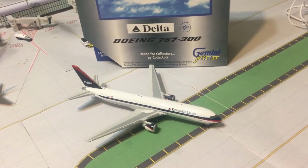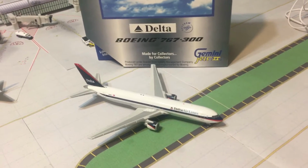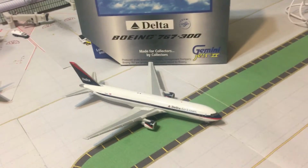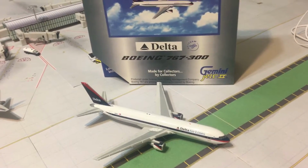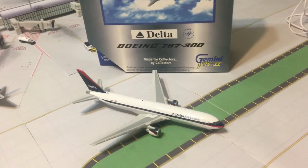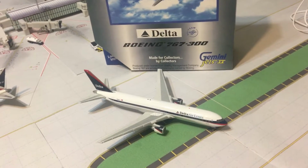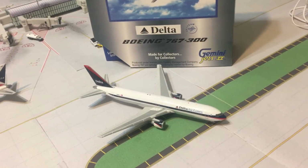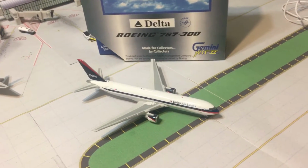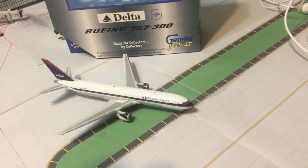This is a somewhat classic model, classic livery anyway. So with me today, I have the 1 to 400 GeminiJets Boeing 767-300 in the Ron Allen livery, or as most model companies call it, the interim livery, which sounds stupid, but whatever.